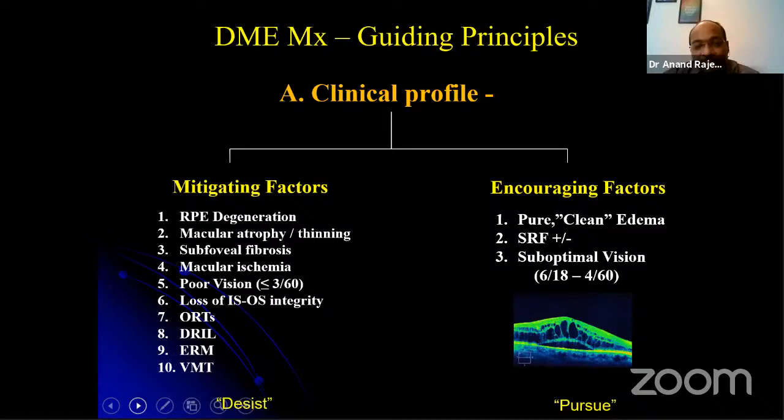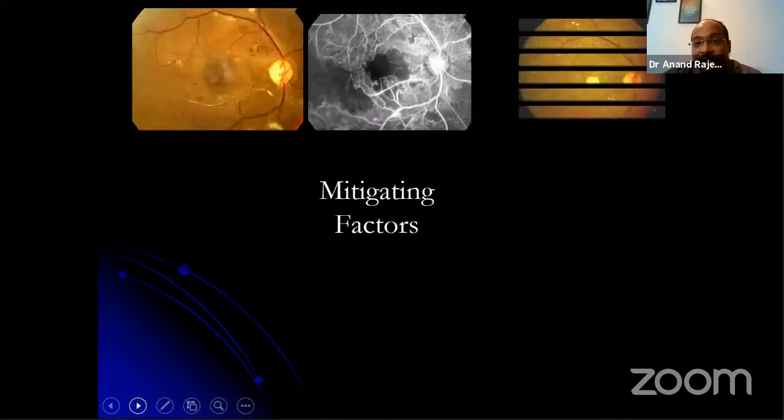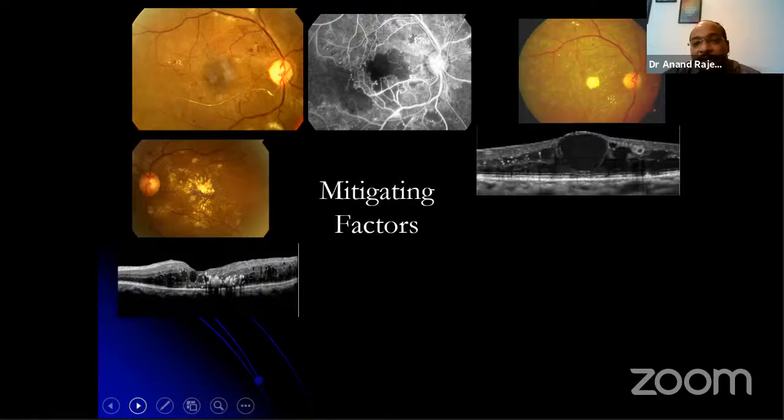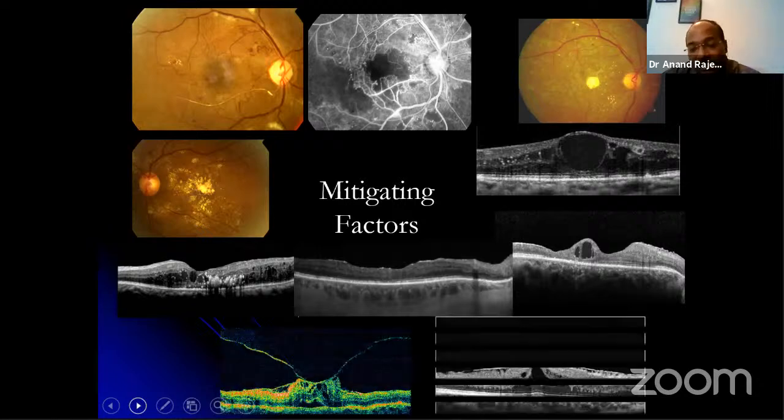So I've divided these clinical factors into what I call the mitigating factors and the encouraging factors. Mitigating factors being RPE degeneration, macular atrophy, thinning, subfoveal fibrosis, macular ischemia, poor vision, which for me is less than or equal to 3/60, loss of that ISOS integrity, factors of chronicity like ORTs, DRIL, and surgical factors like ERM or VMT. In these, you can desist from a very aggressive treatment regimen. Whereas if the encouraging factors are there, like pure clean edema with or without subretinal fluid, suboptimal vision, 6/18 to 4/60, you can pursue a more aggressive treatment regimen. Examples of mitigating factors being macular ischemia, subfoveal fibrosis, hard exudates in the macula, outer retinal tubulations, foveal atrophy, DRIL, and surgical factors, ERM, vitreomacular traction, and membranes.